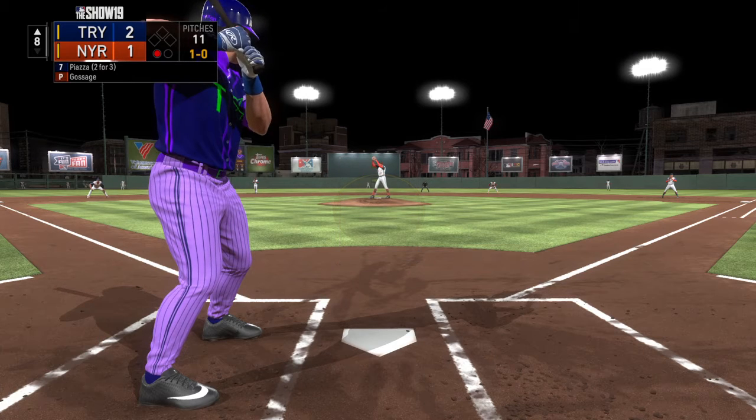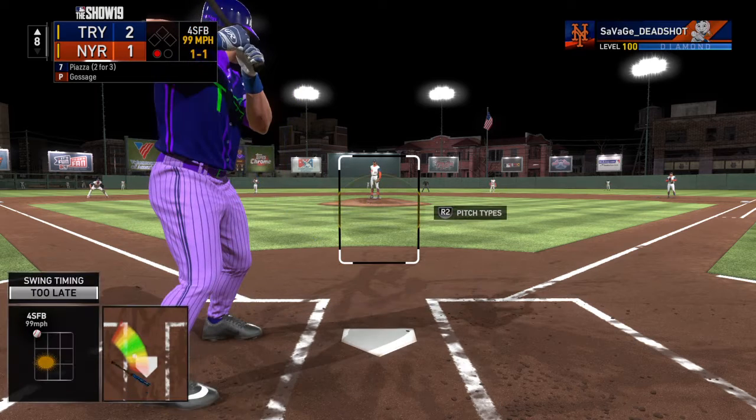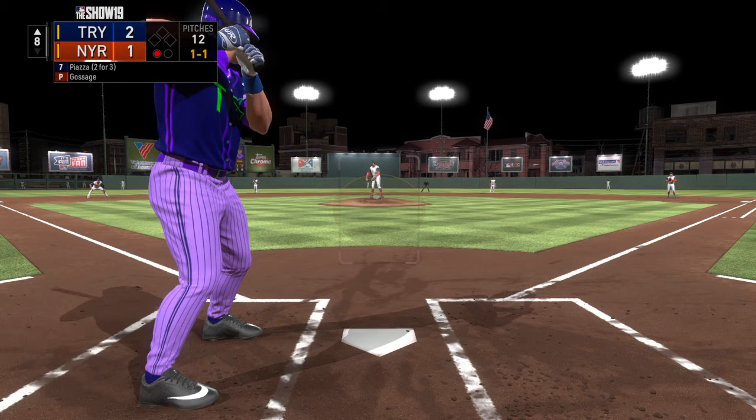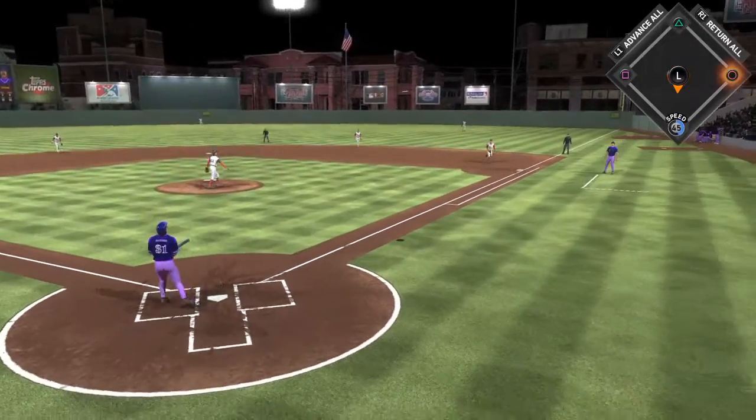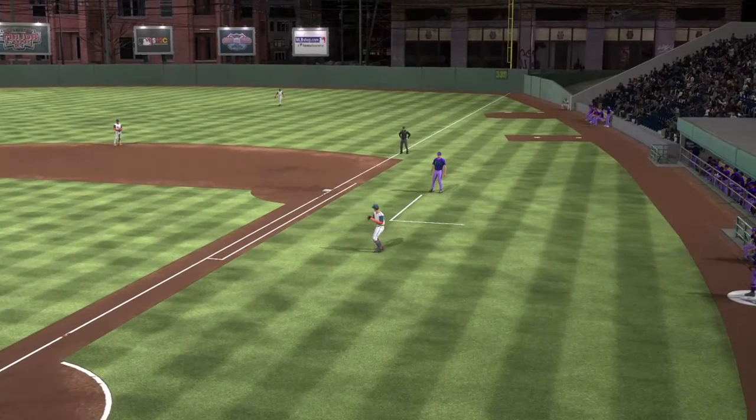1-0 the count. The 1-0 is offered at and missed for the first strike. Hey, this pitcher better watch himself right here. The way this guy's swinging, he's got aggressive things on his mind. Hopped up. Gehrig is over now, and he's got it for out number 2.